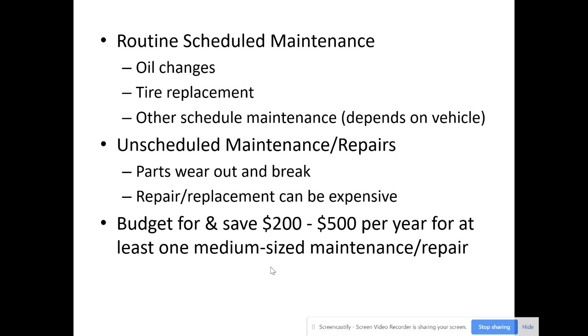You should budget for and save about $200 to $500 per year to put in a savings for at least one medium-sized maintenance or repair. Of course, if you don't need that, that money's just going to be there earning you money, and it's going to help you sleep well at night. Should you need it, the money's there. You're not having to do something bad like, say, put it on credit to pay for the repair.